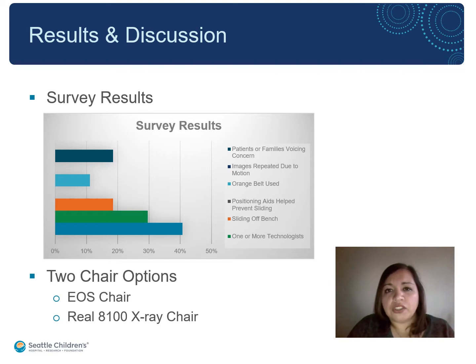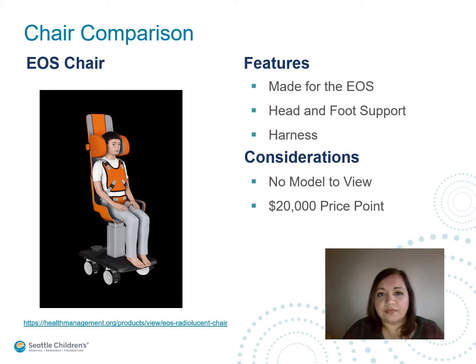From all of my research efforts, I was able to find 2 chair options that will satisfy the needs of our orthopedic clinic. These chairs include the EOS chair and the Real 8100 X-ray chair. The first option I will go over is the EOS chair. The EOS is a low-dose X-ray machine that is commonly used for scoliosis and leg length imaging of ambulatory patients. Seattle Children's Hospital is one of few hospitals in the country that has this type of machine.